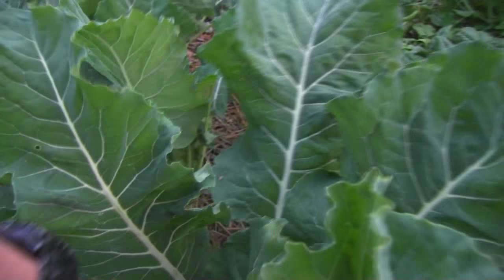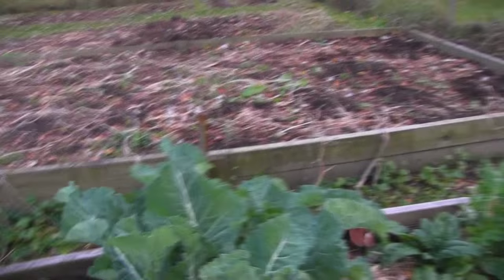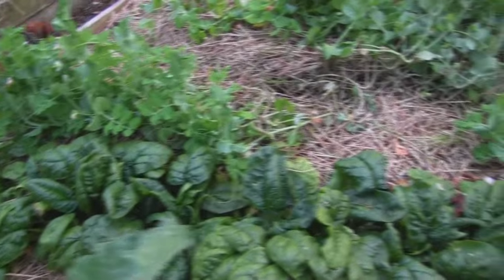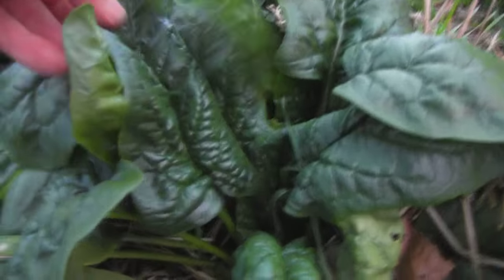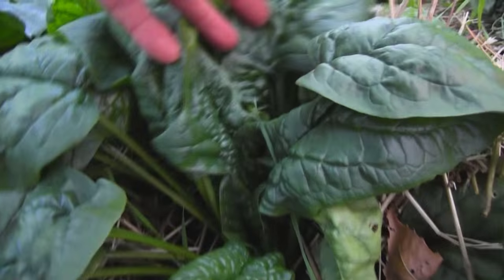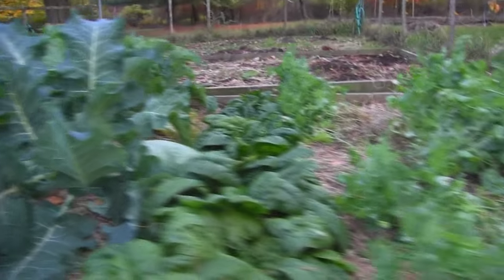And then these plants on the end here are cauliflower, but they haven't really started to do anything yet, so we'll see what happens with them. And then the row beyond it is spinach, and the spinach is still looking pretty good. It doesn't care about the frost and the cold weather. Look at this deep, rich green color. So we'll be harvesting some of that.